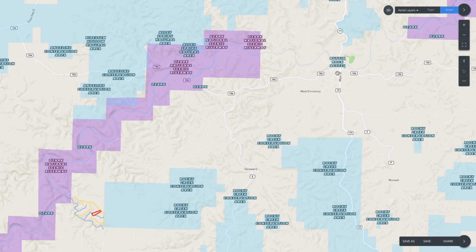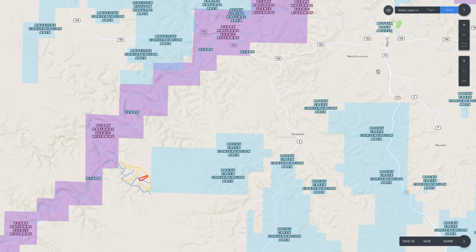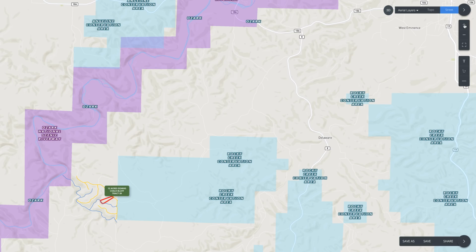To get to the property from Eminence, you would go west on Highway 106 for 3 or 4 miles. You would go south on Highway E for a mile, and then right here you'll go west onto County Road 412, and that's a gravel road. You've got about 6 miles of gravel to get to this property, so you'll take 412 down to the southwest, basically. You'll enter the Rocky Creek Conservation Area, where the road actually becomes a forest road, technically, and it gets a little more narrow.